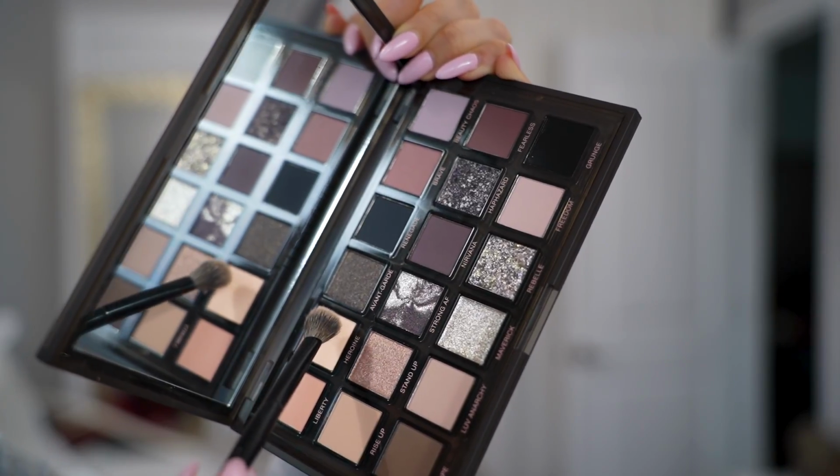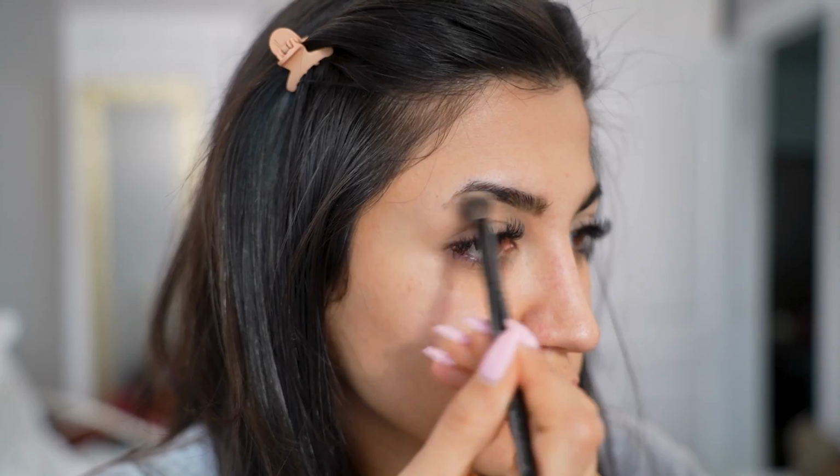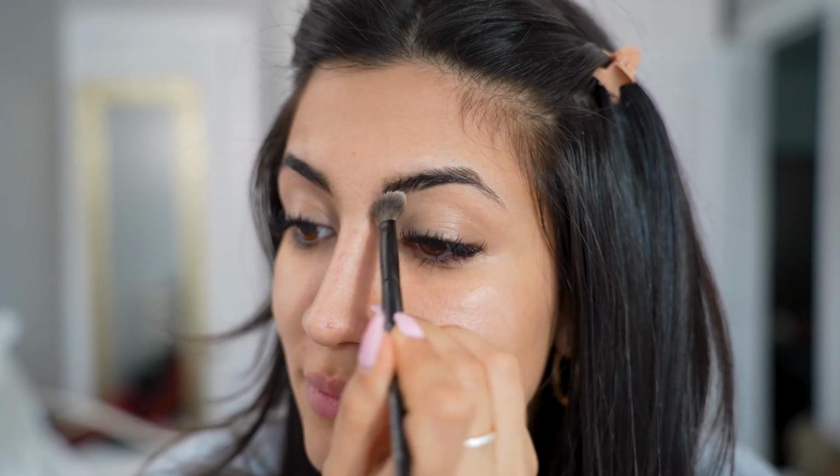So usually for my eyes, I'm always going towards brown shades just because I feel it makes my eyes pop a lot more. I'm just gonna go in with a little bit of a lighter shade first, just at my brow bone. So I will always work lighter to darker. I just find it so much easier to blend.